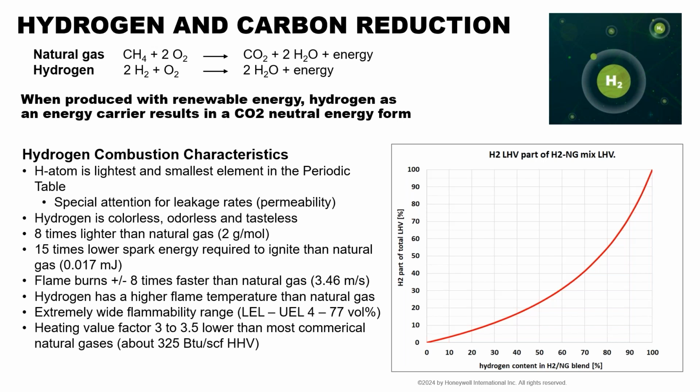When we look at hydrogen to offset that natural gas or a carbon-based fuel, you'll see those two parts of hydrogen combine with oxygen to make water vapor and energy. So we eliminate the CO2 because we no longer have any carbon within the fuel base to convert. So when the hydrogen is possibly produced with renewable energy, hydrogen as an energy carrier results in a CO2 neutral energy form. And we'll talk about that a little more in terms of the production of hydrogen.